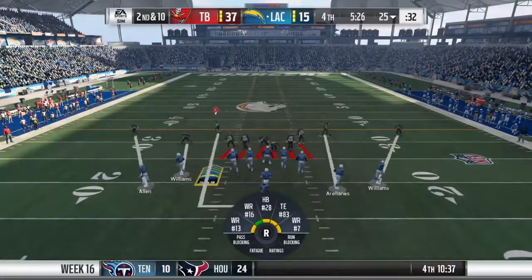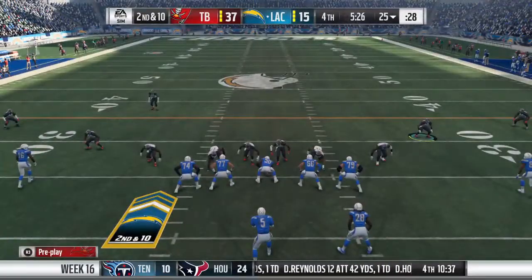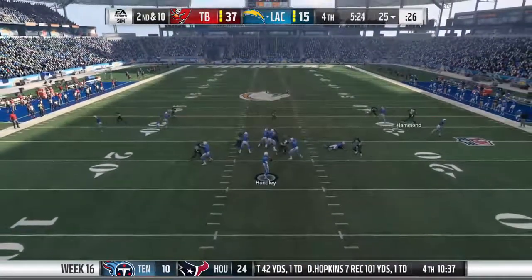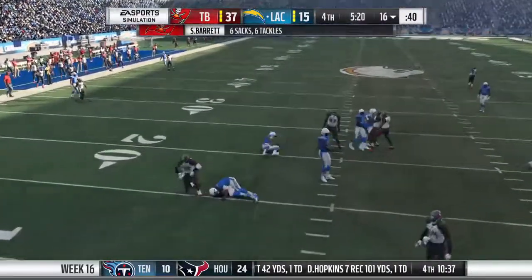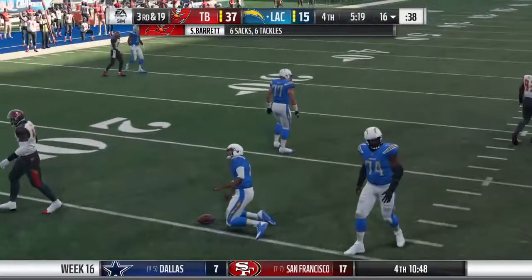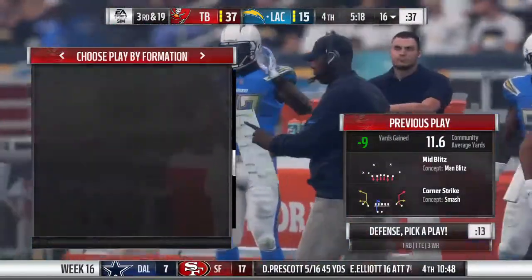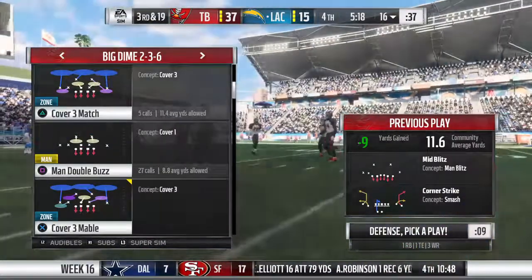It's 2nd and 10. Here we go. Now Hundley. And down he goes. A Buccaneer sack. Shaquille Barrett in there to get him again. And that's his 6th sack of the ball game. One off the NFL record of 7.